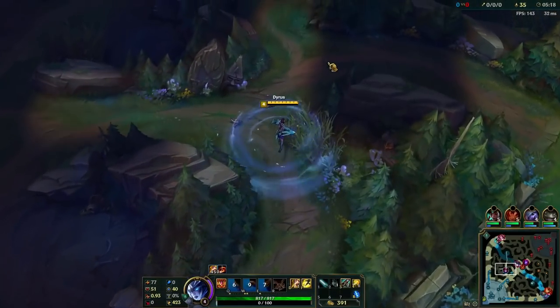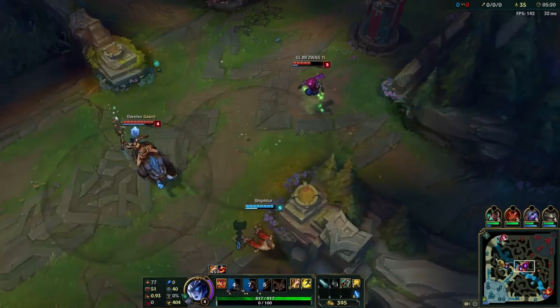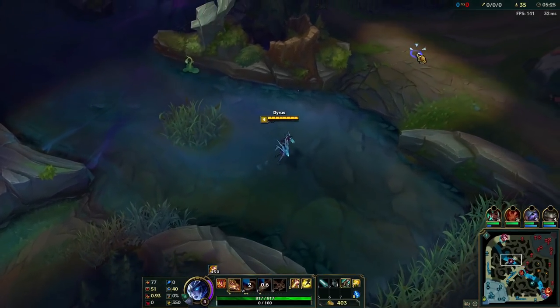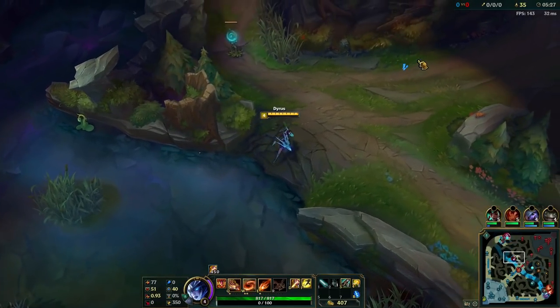Mid is really chunked. I'm gonna have a lot of pressure in mid. Oh, great. That's what I like to hear, dude. I think if you come top, we can pressure this guy right now. He's really chunked, if you look. It's a big wave too, Dyrus. Can you come? I'm walking into top. I'm pulling a lot of jungle burst. Sedge is at like 2 HP.